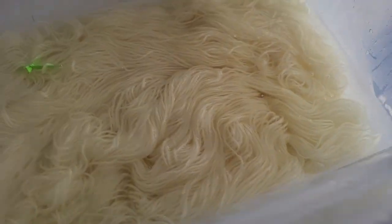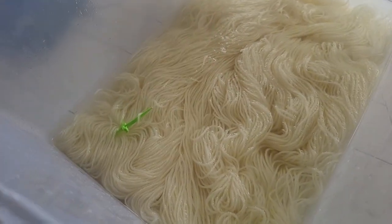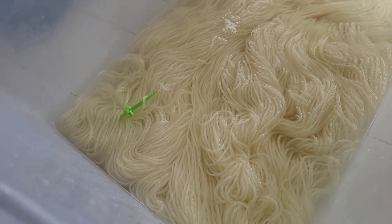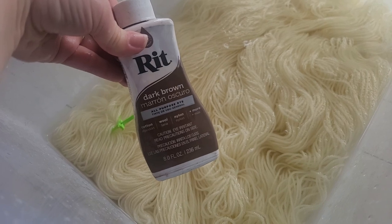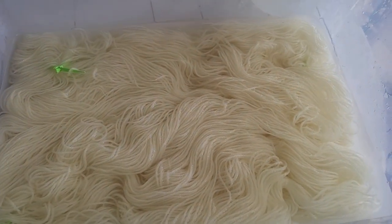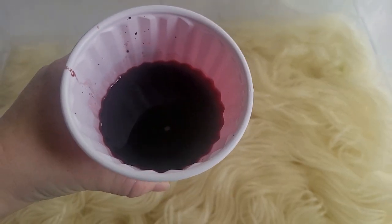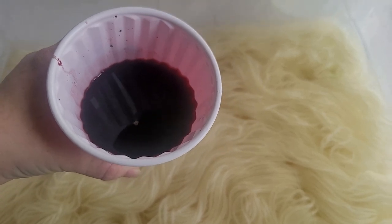And I'm thinking of mixing this red with this red and then maybe some brown to get a maroon. So we'll see. I'm a little nervous to pour this, but okay. So I did a cap full of both reds and the brown and then just a touch of purple. And I'm hoping this works.